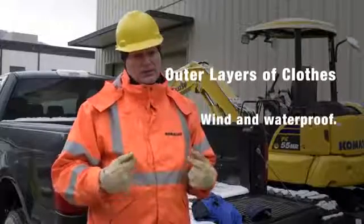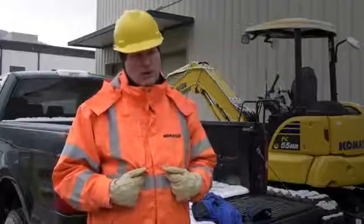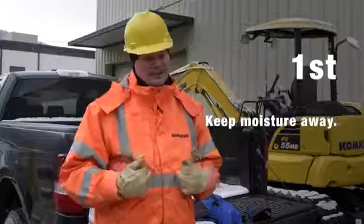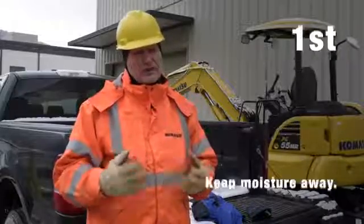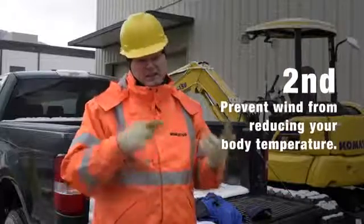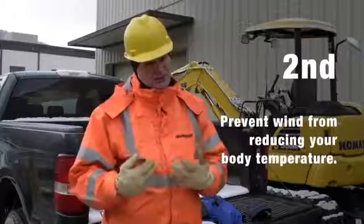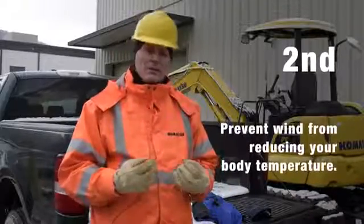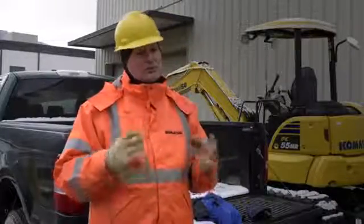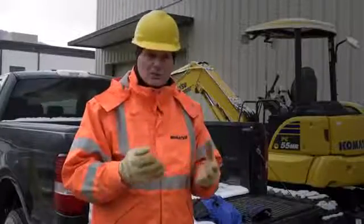The outer layer should be wind and waterproof. This layer needs to do two things to keep you warm. First, it's got to keep moisture, water, snow, or slush from getting in to soak your inner layers and taking away their heat-retaining ability. Second, it's got to prevent the wind from driving away the warm layer of air between the inner layers and your skin. Remember when you've been caught in the rain and gotten soaked to the skin, and even though the outside temperature wasn't very cold, it made you feel like it was really cold. That's what we're trying to avoid.